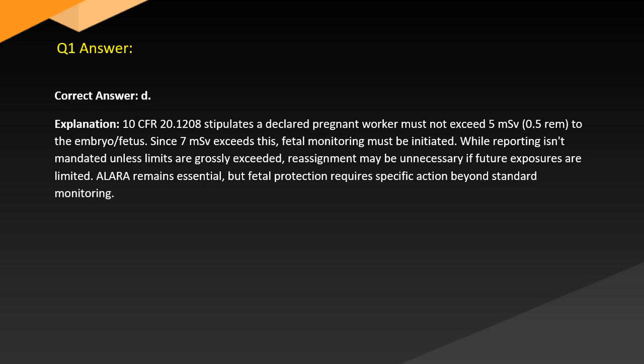10 CFR 20.1208 stipulates a declared pregnant worker must not exceed 5 mSv, 0.5 rem, to the embryo/fetus. Since 7 mSv exceeds this, fetal monitoring must be initiated, while reporting isn't mandated unless limits are grossly exceeded. Reassignment may be unnecessary if future exposures are limited. ALARA remains essential, but the fetus requires specific action beyond standard monitoring.